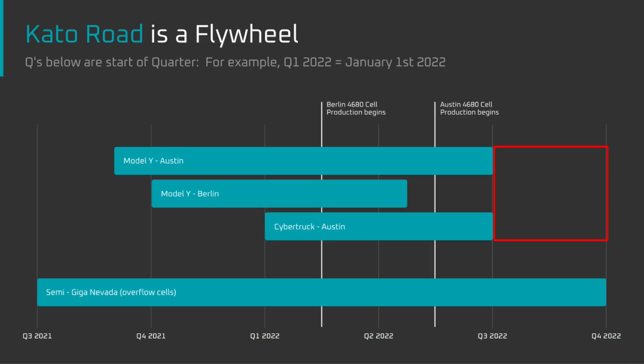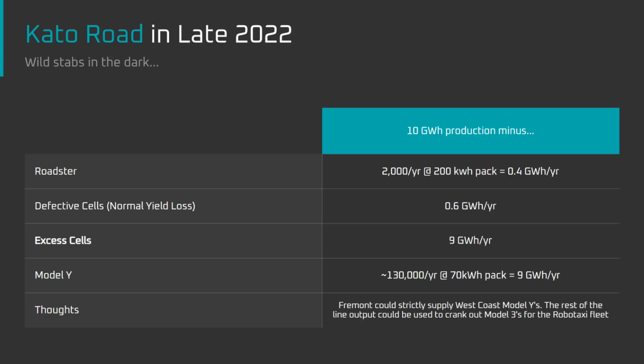the cells from Kato Road in late 2022 will need to go into vehicles somewhere. Here's what I'd like to see happen with those cells. Kato could fully devote its output to Fremont, and those cells could be used for two things. First, I'd like to see the Roadster in production in late 2022, which will probably only be produced in the thousands rather than the tens of thousands. This means the Roadster would use less than a gigawatt-hour of cells.